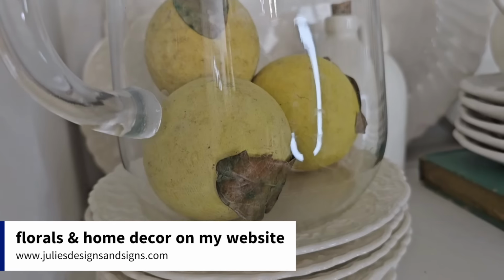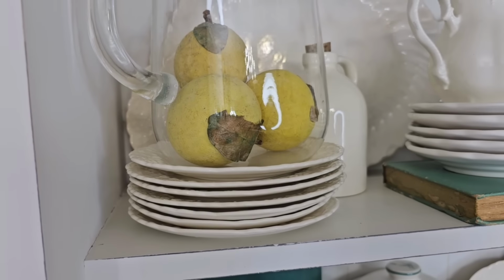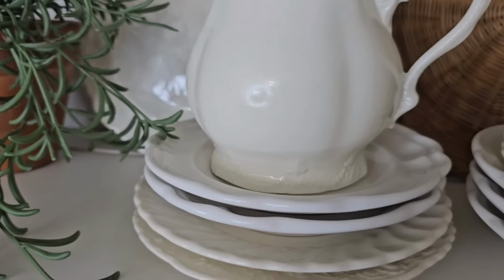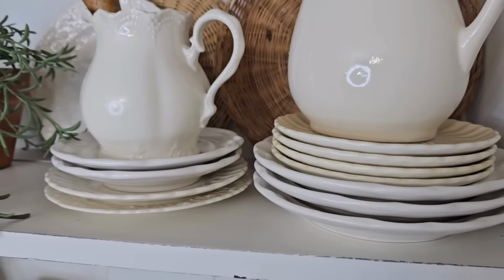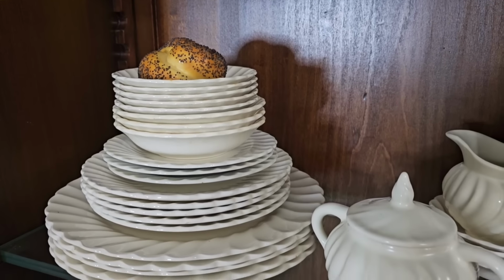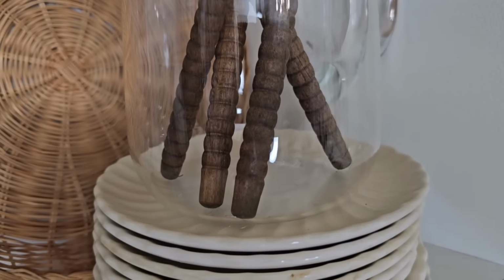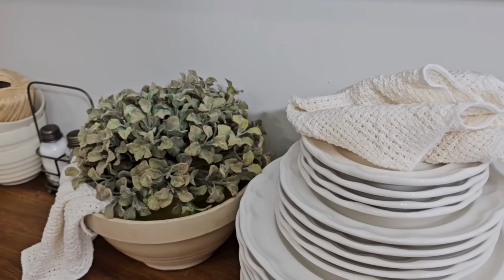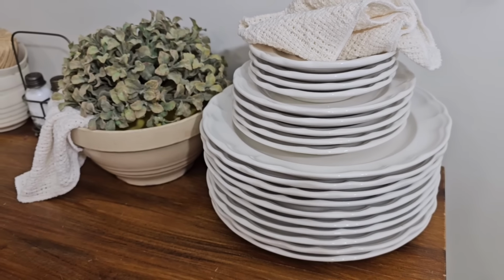So if you're out thrifting and you see some plates or some dishes or some china that you really love, go ahead and get them. I am giving you permission right now, because if you love them and you enjoy looking at them, you can just use them in your home decor and enjoy them every day. To me, home decor is surrounding yourself with things that you love, that make you happy. It absolutely does not need to be practical or make sense.